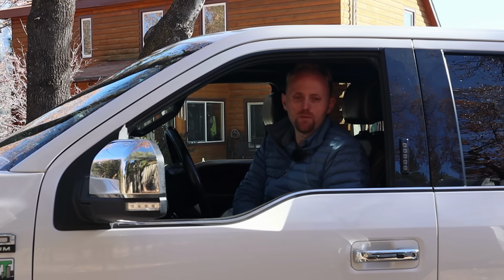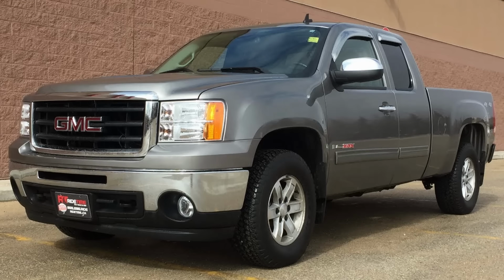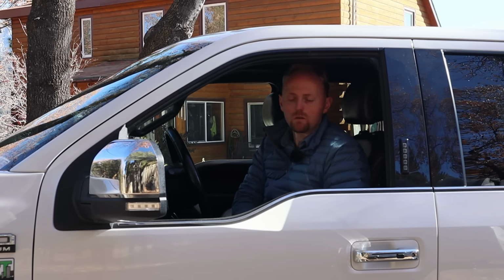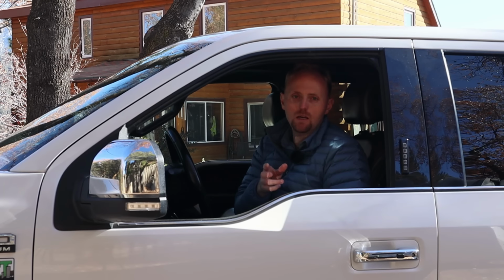So I started test driving different trucks and seeing what was out there. In the past, I had owned a Toyota Tundra, a 2010 model, and I had also owned an older GMC Sierra. So I never owned a Ford at that time, and I was kind of curious to see how they were. My local dealer had just gotten in a pre-owned 2015 crew cab short bed with the 5-liter V8 and the 6-speed transmission. It didn't have the 10-speed at that time.